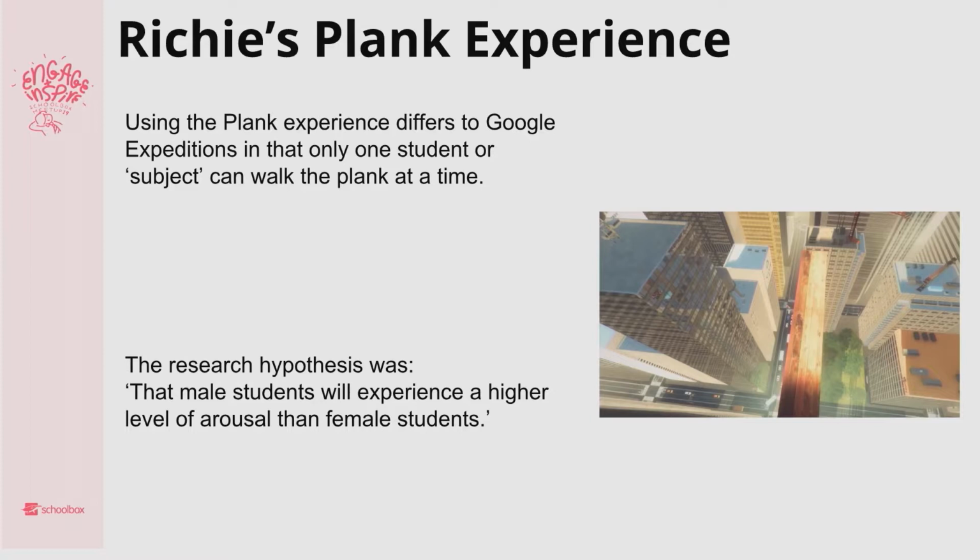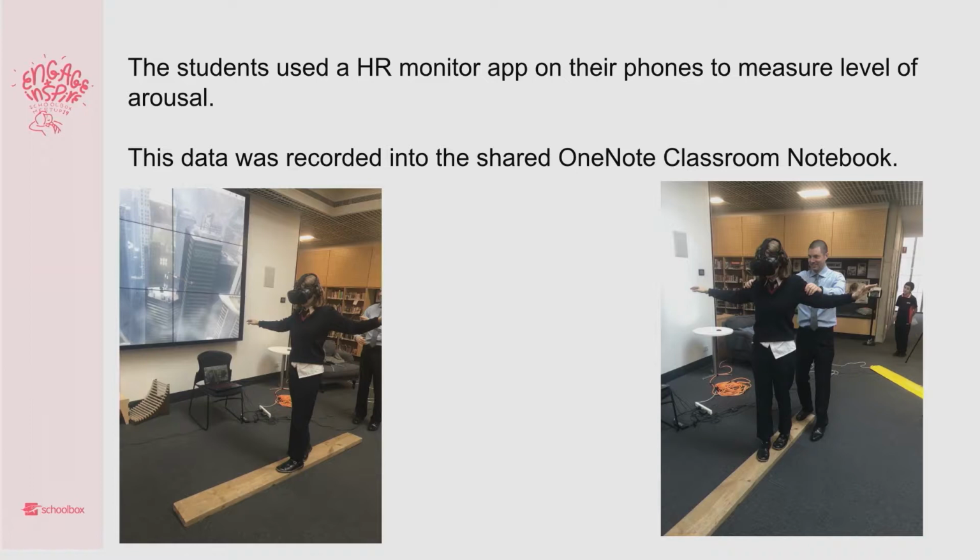Okay, and that was our research hypothesis, and I've already mentioned that. So that's a couple of photos. Ed's other idea, and I hadn't thought about this, was that if you want to make it as real as possible, they should feel like they're stepping up onto an actual plank. Even though it is quite immersive when they've got the headset on, that physical feeling, and I did it myself too, and it was very frightening, of stepping up onto the plank really does sell that experience for them.